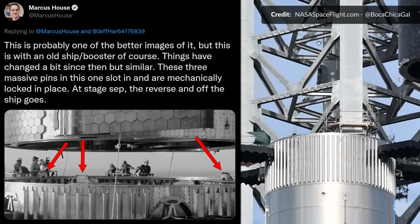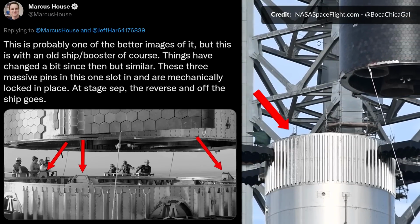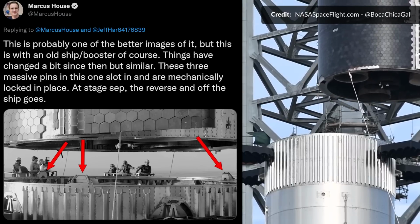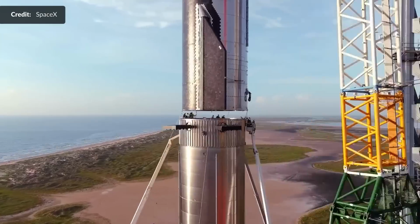Now, just to show the pins a little clearer, this is a much older, different full stack, but quite a clear shot of the pins just to show this in higher quality. One of my favourite images of Booster 4 and Ship 20 in August last year, this one. That's why I've got it right here as well.